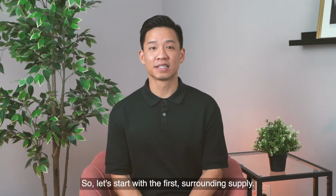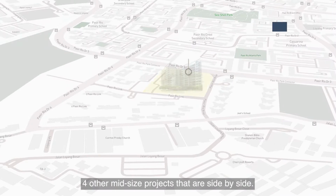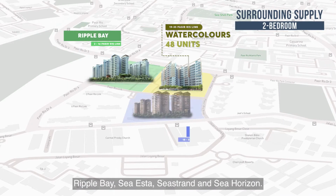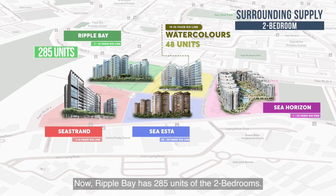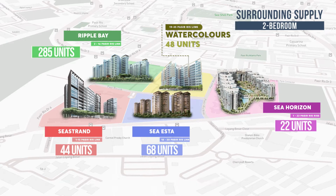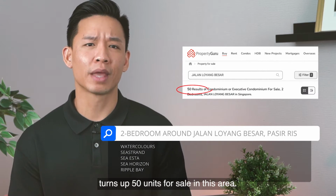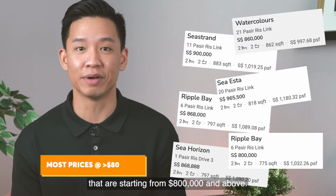So let's start with the first, surrounding supply. Watercolours sit on an area with at least 4 other mid-sized projects that are side by side: Ripple Bay, Siesta, Sea Strand and Sea Horizon. Now Ripple Bay has 285 units of the 2 bedrooms, Siesta has 68 units, Sea Strand has 44 while Sea Horizon has 22. Now a quick search online already turns up 50 units for sale in this area, and most are asking for prices that are starting from $800,000 and above.